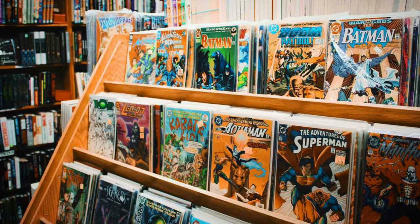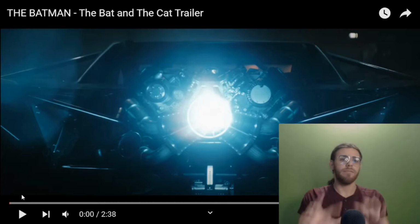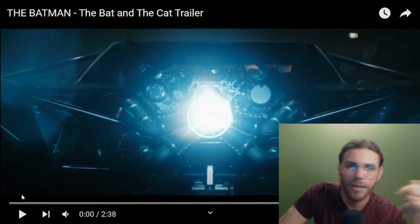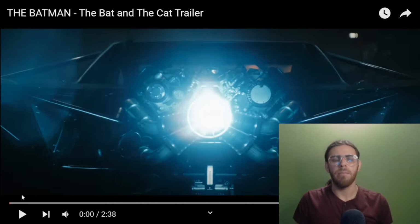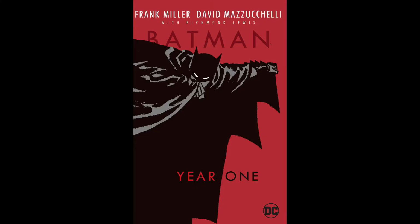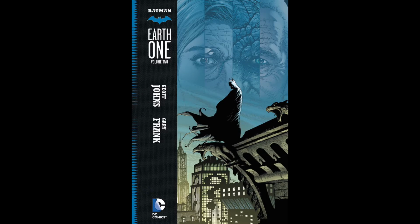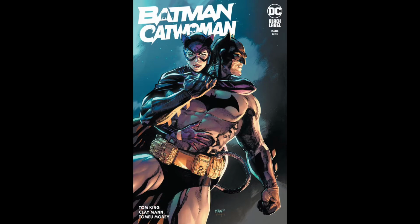And this movie has so many elements and influences, just from looking at the trailer and from the things that I know are in the movie but are not shown here. I'll say they take elements from the comics, specifically from Batman Year One, Batman Earth One, and Batman Earth Two from Jeff Jones, and Batman Zero Year from Scott Snyder, and I'll say Batman Catwoman from Tom King.